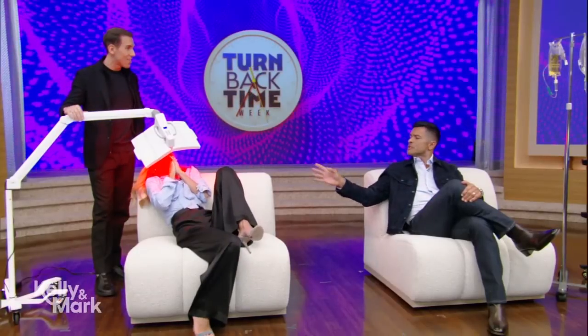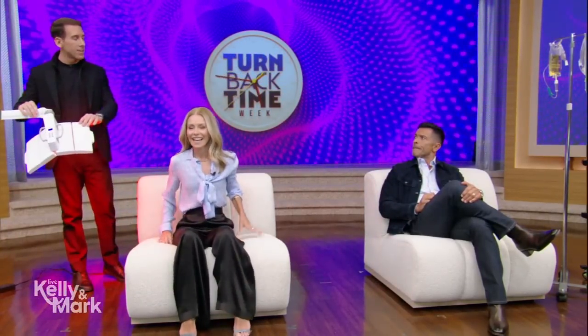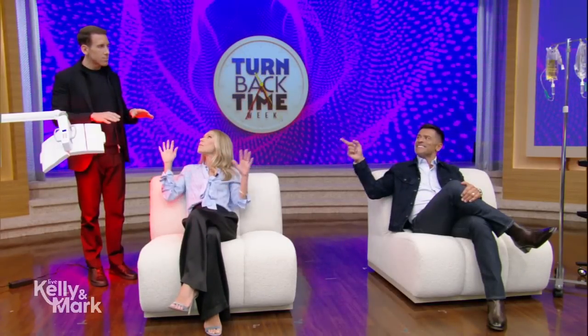Don't look into the light. But it does help with fine lines and wrinkles. So you can use this. Where on the body can you use this? You can use this anywhere. I think there's full beds, and there's also handheld devices. This one's made for the face, but we can honestly put this anywhere on the body. And I put them everywhere.